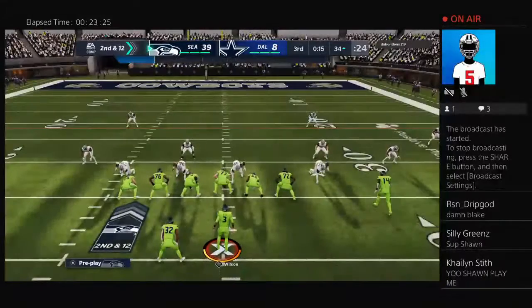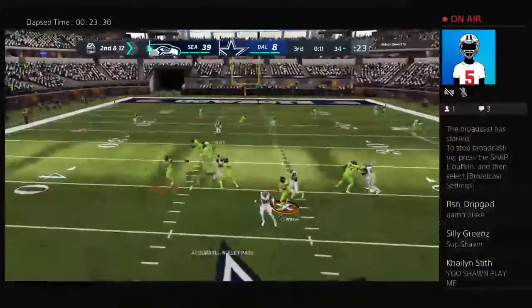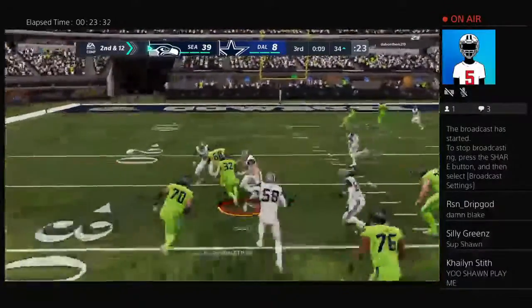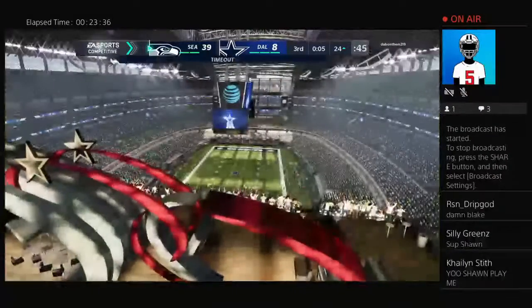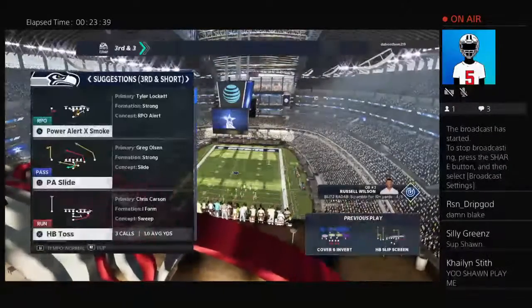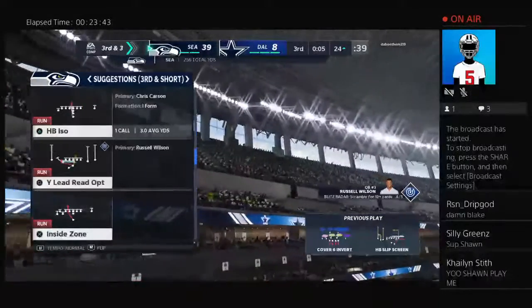Here's 2nd and 12. Wilson. He'll try and set up the screen. It's complete. They'll wind up getting 10 back as that sets them up for 3rd down. Now the offense going to use the first of their timeouts. That'll leave them with 2 remaining.